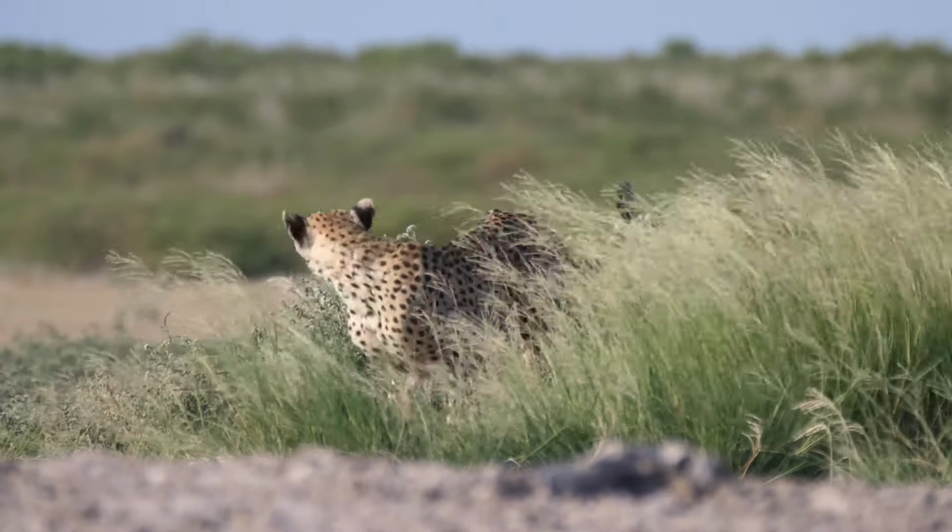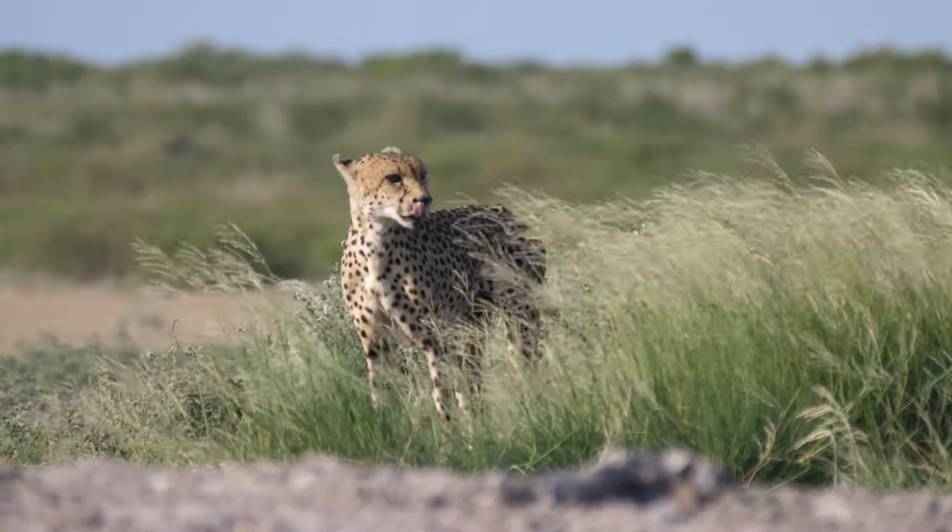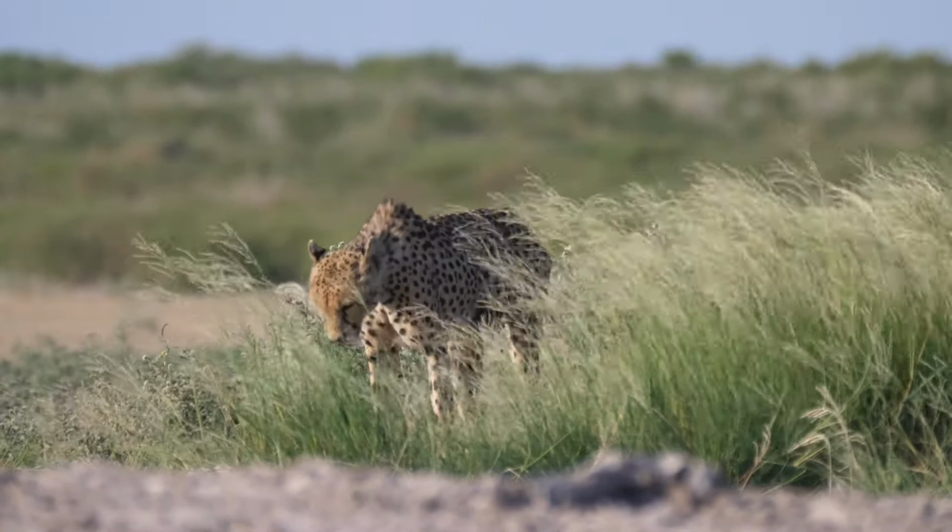These programs often involve providing alternative livelihoods such as ecotourism to reduce dependence on activities that harm wildlife.